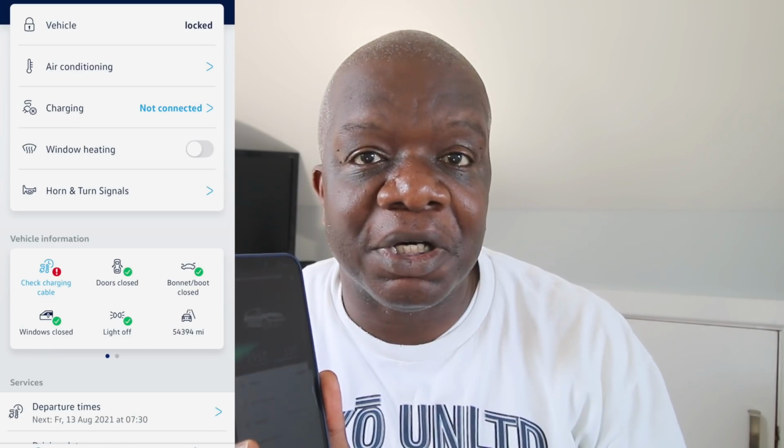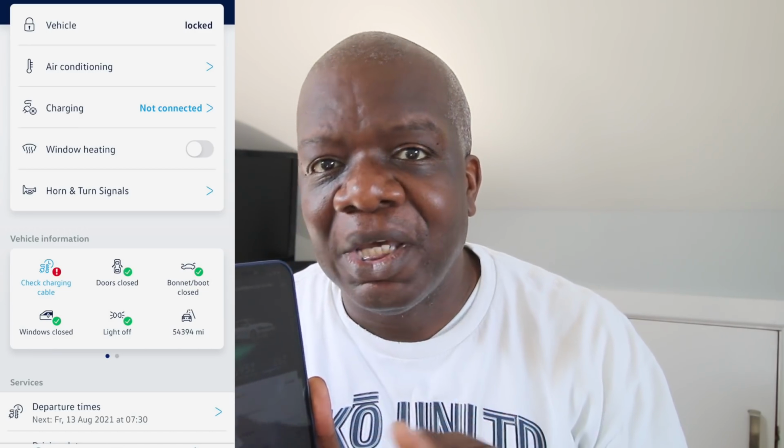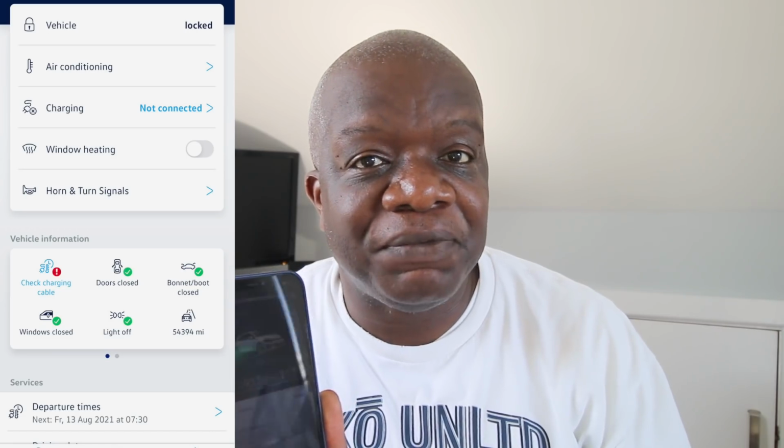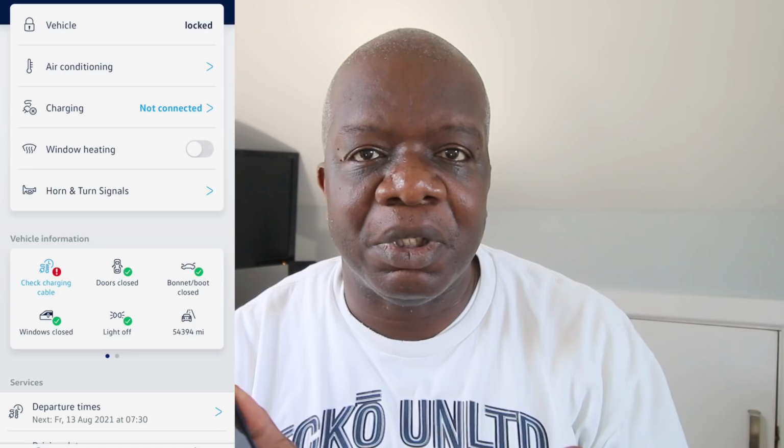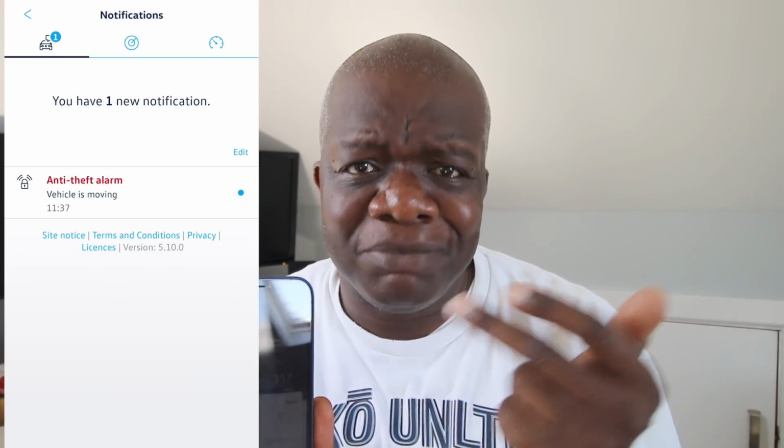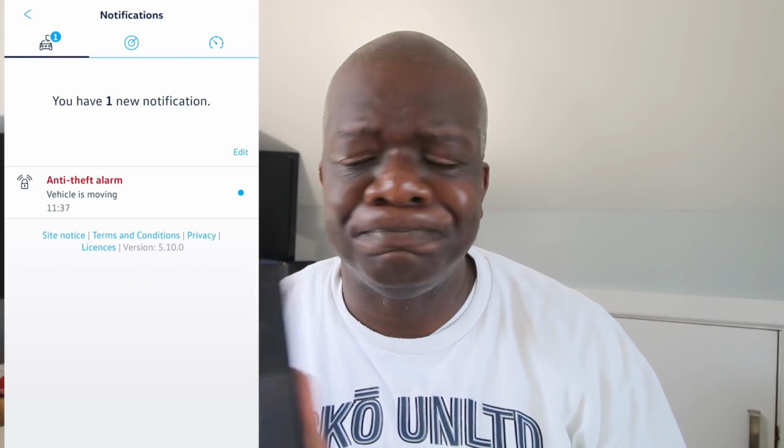You can lock the car. You can tell if the car is unlocked. You can sound the horn in the car park if you've lost your car. You can even flash the indicators as well. And if someone is tampering with your car, it will tell you if the car is stolen. So it's a fantastic app. It will also tell you the position of the car at any one point.